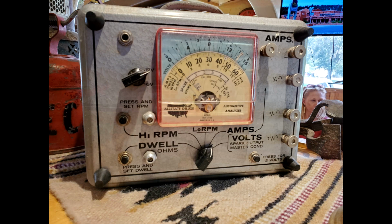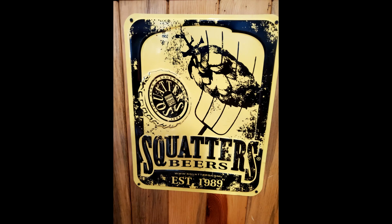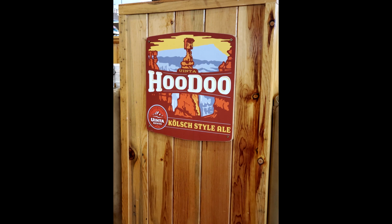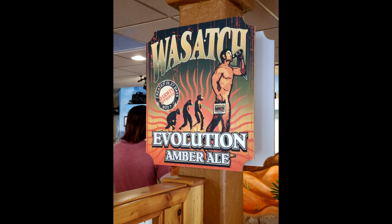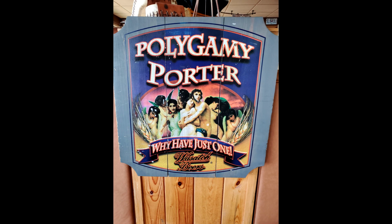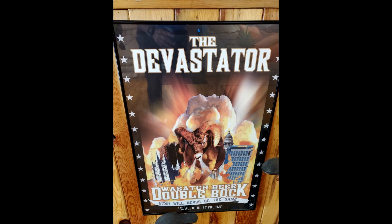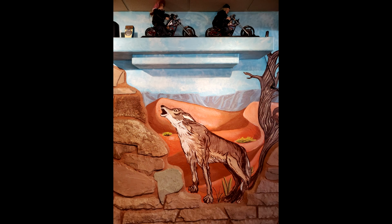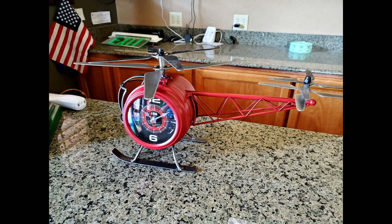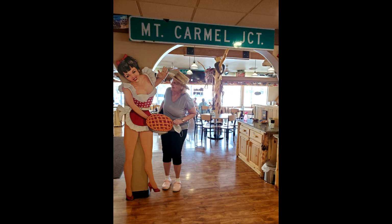But the place was full of all these little decoration antiques of everything, and all kinds of signs for old beer brands that were made I don't know when. They had some catchy names to them. I was walking around, and they've got a little putting green or golf course out back, and they had these little helicopter clocks sitting there. I thought they were pretty cute.